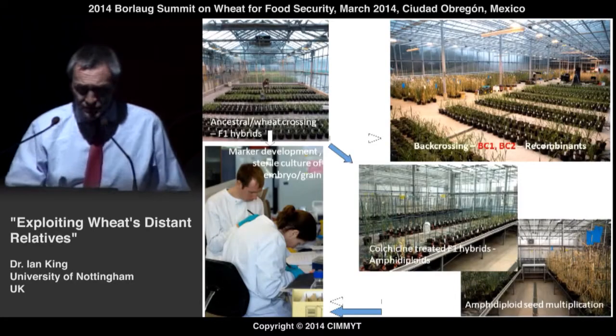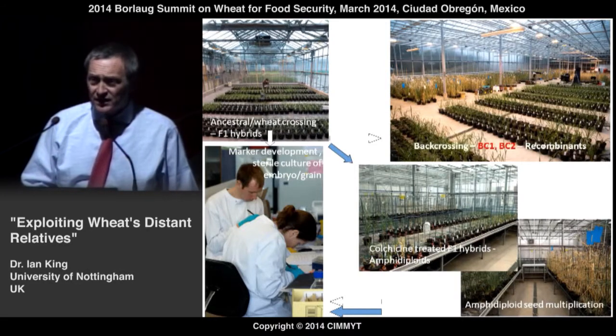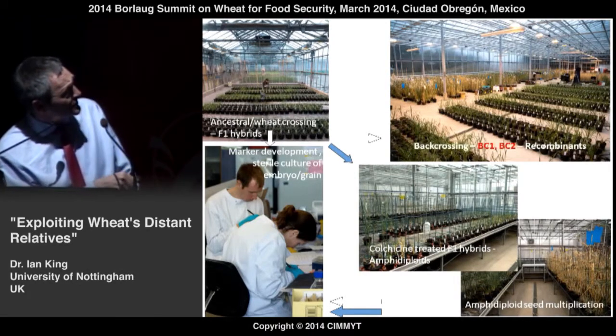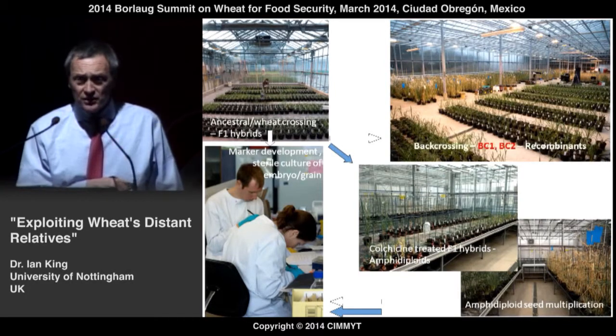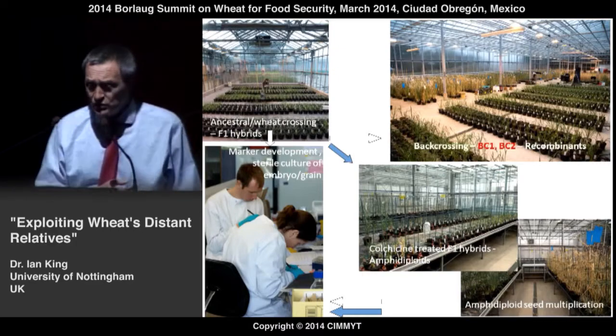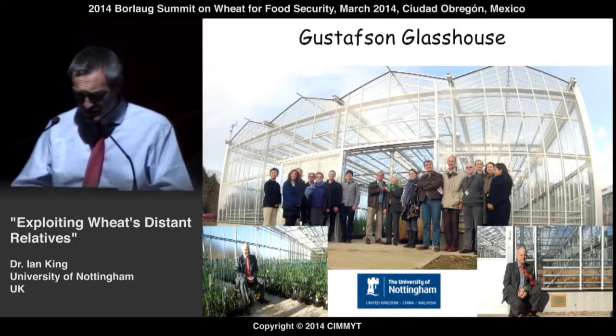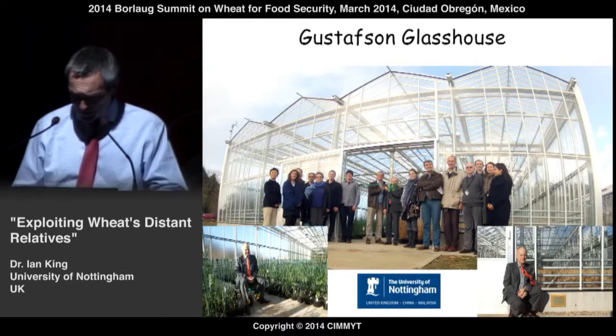Okay, so what I wanted to say is this is a logistically extremely demanding program. The reason I showed you this is the glasshouse and the one behind it we started out with, but it wasn't large enough. And so we had to have a new one. And this one we had opened by Perry some years ago. And there he is down here.